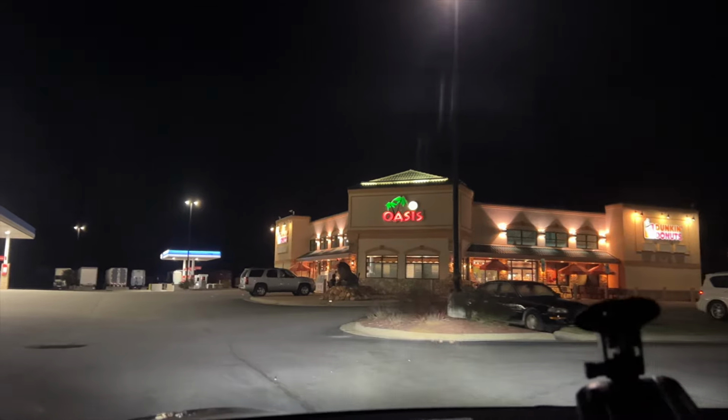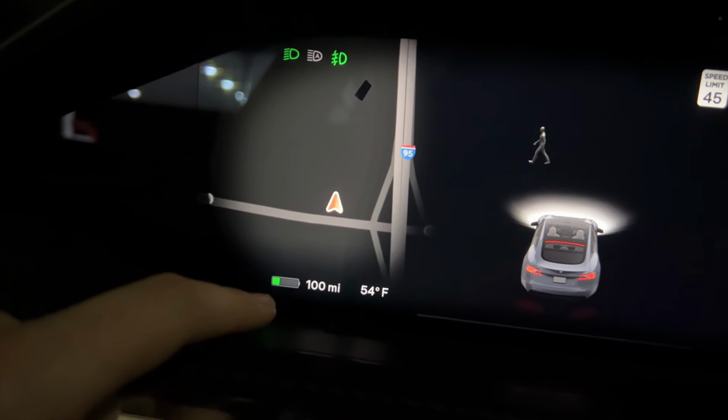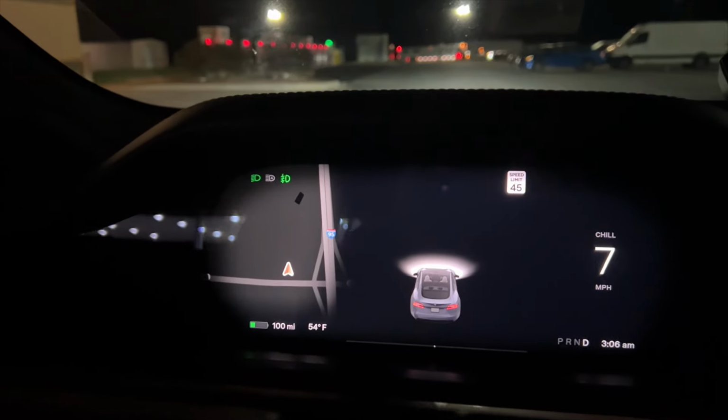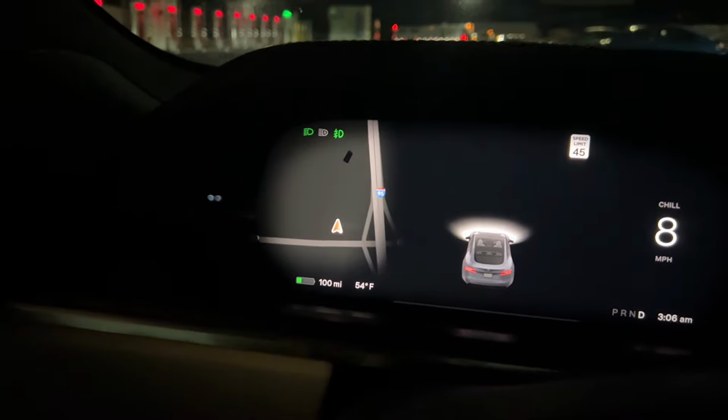We are pulling up to the next stop, Oasis. Where are we at right now? North Carolina? Yeah. We actually have more miles in the car than we originally thought we were gonna have. It told us 30. Look, there's people walking across, it just showed it. But I think it's basing that off of how I usually drive. I usually drive in sports mode, and obviously that drains more battery, but we've just been in chill mode the whole time.